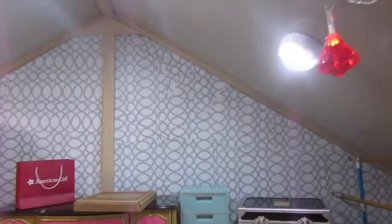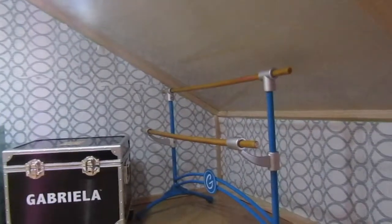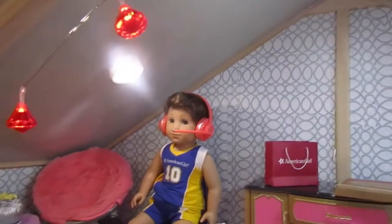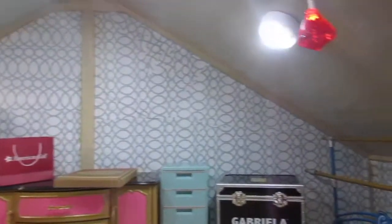So I love it. I did put this circular wallpaper. And I think of all of the rooms, this paper turned out the best. I think I was the most patient with it. But contact paper is very tricky to do. I should have just painted it.